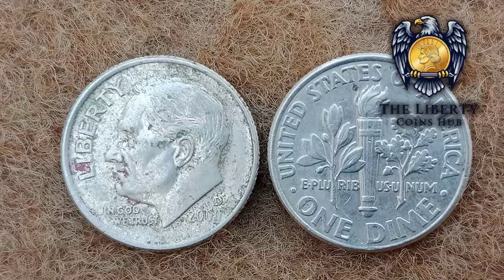The result of all these simultaneous errors, the experimental planchet, the die crack, and the off-center strike, was a coin that looked absolutely nothing like a standard Roosevelt dime. It had a distinctive silvery appearance instead of the usual copper-nickel color. It featured dramatic raised crack lines across the obverse that created an almost artistic effect. And the entire design was shifted significantly off-center, with portions of the edge showing blank planchet where the design should have been.